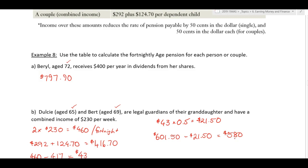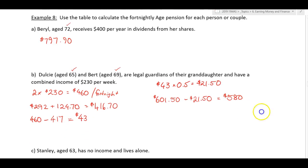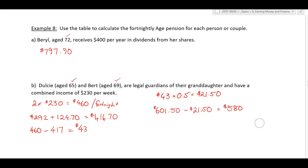$80. And their combined income, is that what we're asked for? Yes, for the couple. So we've got two lots of that. 2 times 580 equals $1,160 per fortnight. So notice that they both lose 50 cents for each dollar they're over.